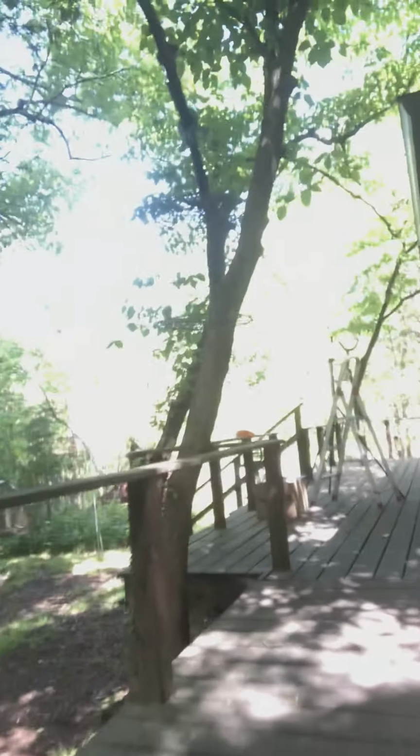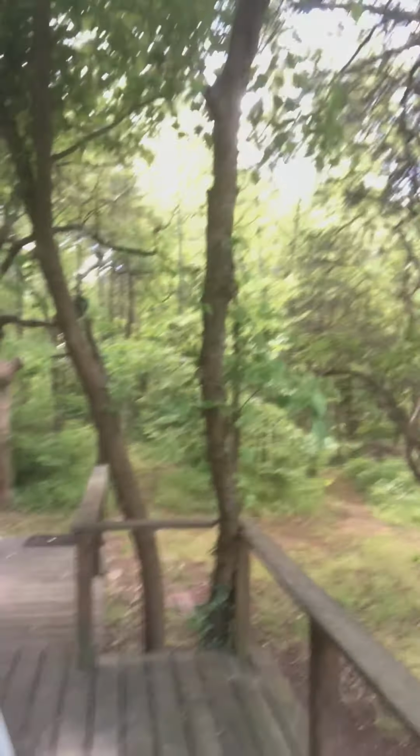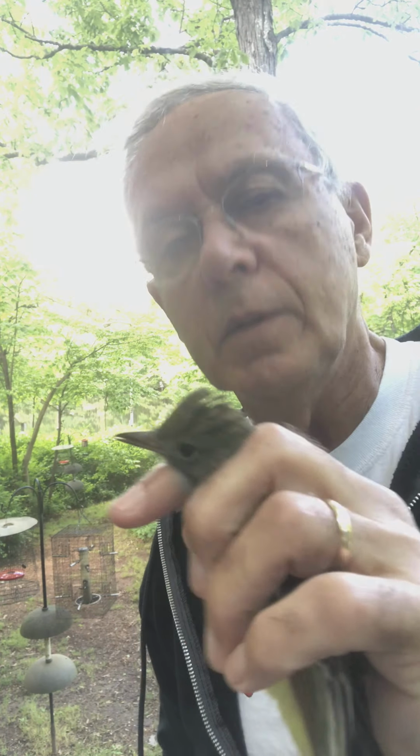So we'll want to take this bird in for banding. So we're going back toward the house again. And we'll go up onto the porch. And I've got a little one-man setup here so we can do bird banding live. First I'm going to clamp my iPhone into a tripod. And then I'm going to take the flycatcher and put it in a temporary holding situation because we have another bird we're going to band first.